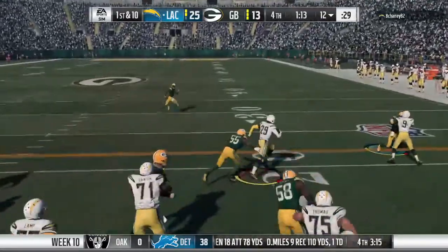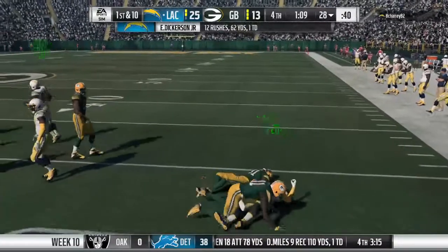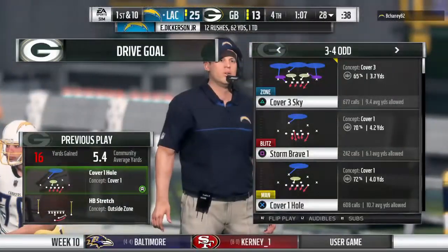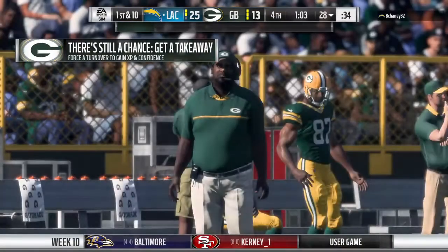Now a handoff looking right. And he's taken down, but not before he gets this across the 25-yard line. It'll be a pickup of 16 and a Charger first.